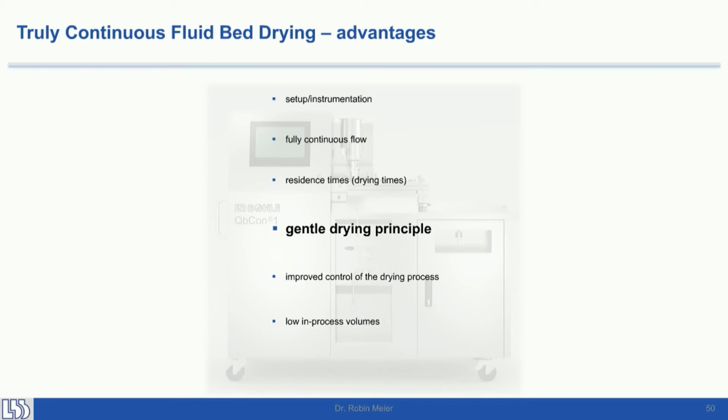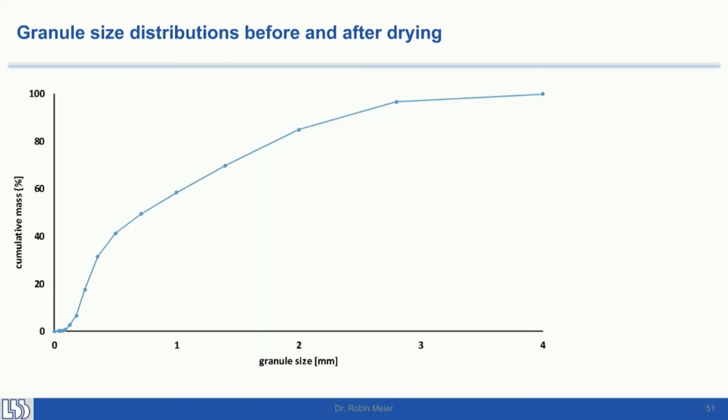And what we did, we measured the granule size distribution before and after the drying to see the influence of the drying process on the granule size distributions. What you see here is a cumulative granule size distribution. We collected the granules manually after the twin screw granulator on a tray and let them dry on a tray. Afterwards we did a camera-based particle size distribution analysis. Then, after a full factorial DOE with around 11 runs, we also measured the granule size distribution at the end of the dryer.